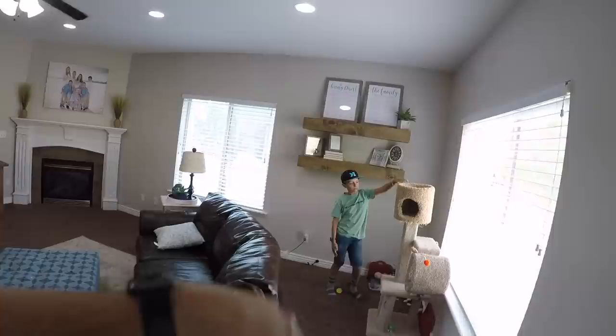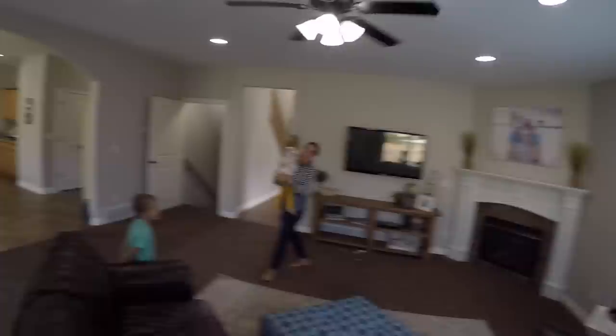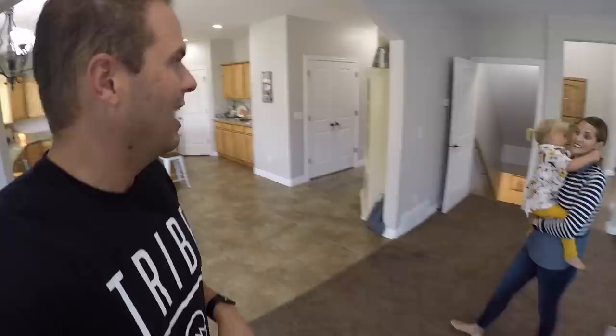You've got these beautiful shelves up here. So there you go, guys. Family portrait above the fireplace. We absolutely love that. We like to update that every year, and so look forward to a new photo shoot coming soon. All right, where should we go next?